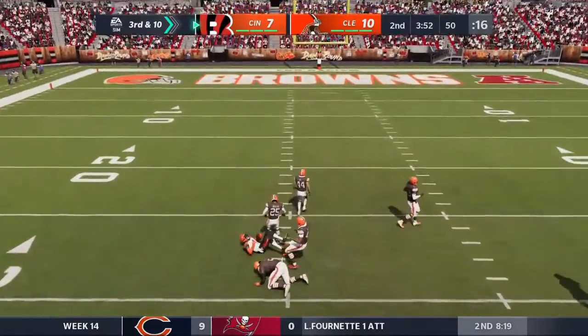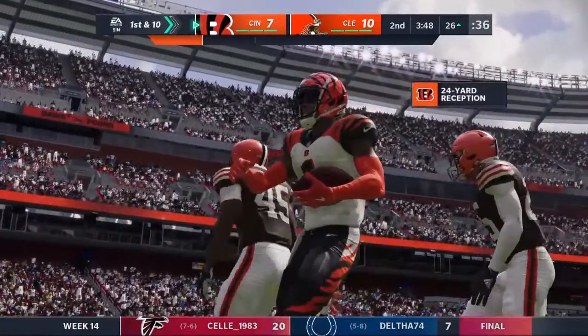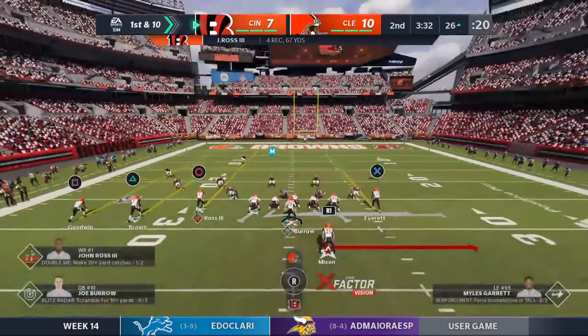Got a man, it's Ross, complete. And he is going to have a Bengals first down as they're able to get the 3rd down conversion. That's a 3rd down conversion of 24 yards there. Nice play.